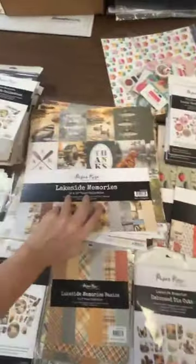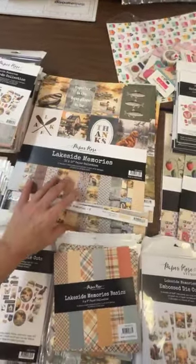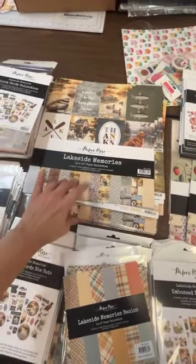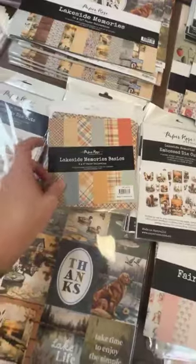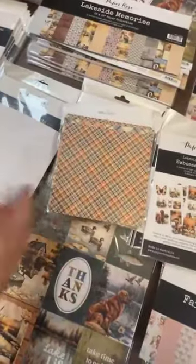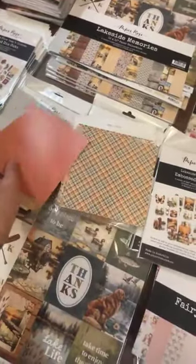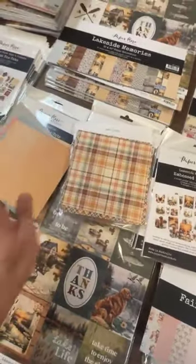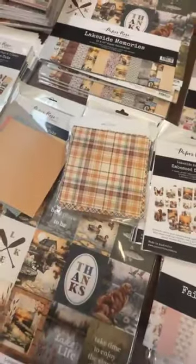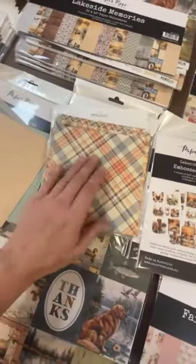So that is Lakeside Memories. We've had this before, so it could be in your stash if you're a regular watcher. I also got in Lakeside Memories Basics in the 6x6. I don't know if I've done this one before. Did you enter this one in? Do you remember? Was this a new one? Yeah. Oh, yep. Linda says this was new. I didn't think I'd had this. So this plaid has been super popular, and so now I brought it in as a 6x6.